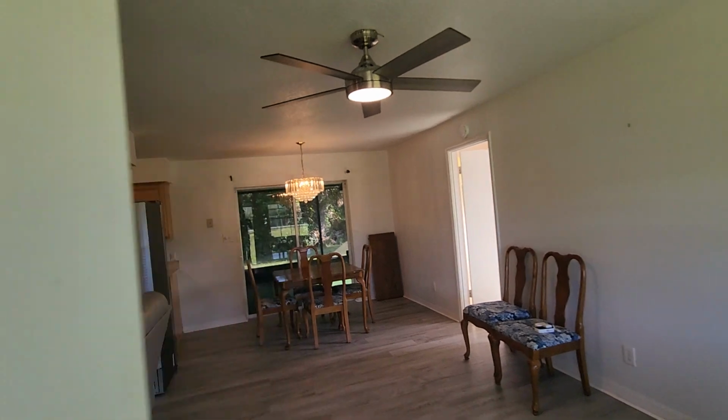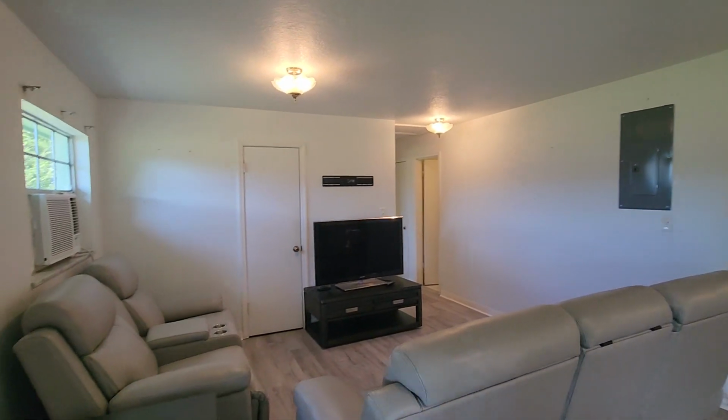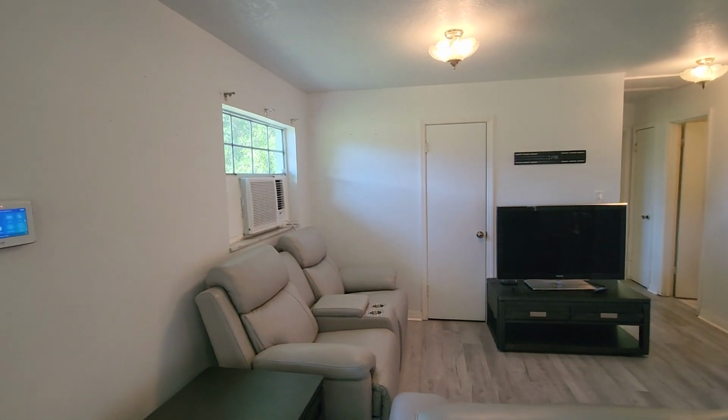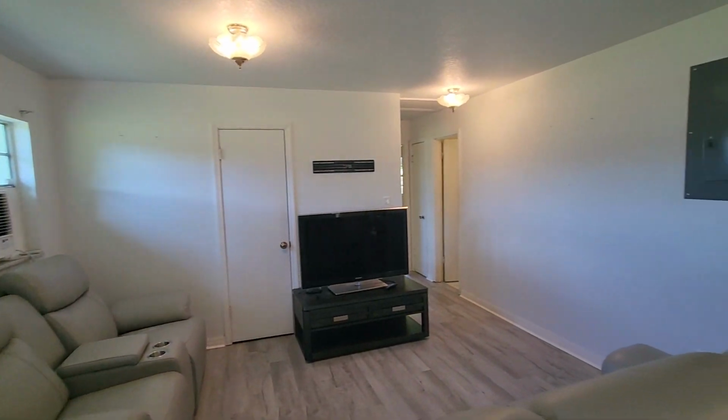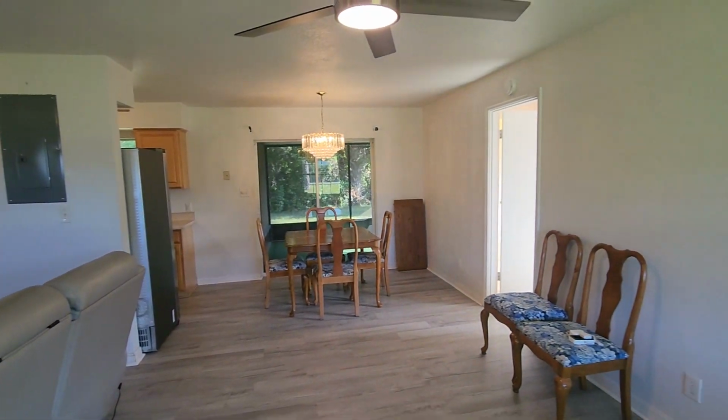This home has a lot of nice features. It does not have central heat and air. It has window units with heat and air, and they do a really nice job of keeping it cool in here. I understand it can be financed. This home has newer luxury vinyl plank flooring throughout.